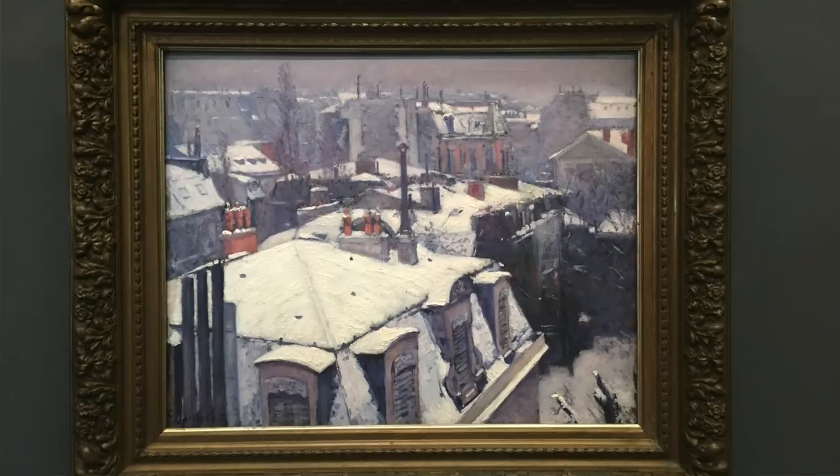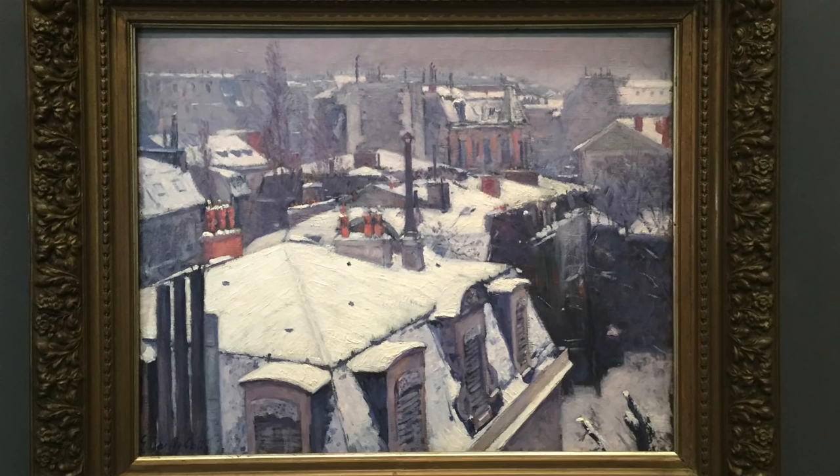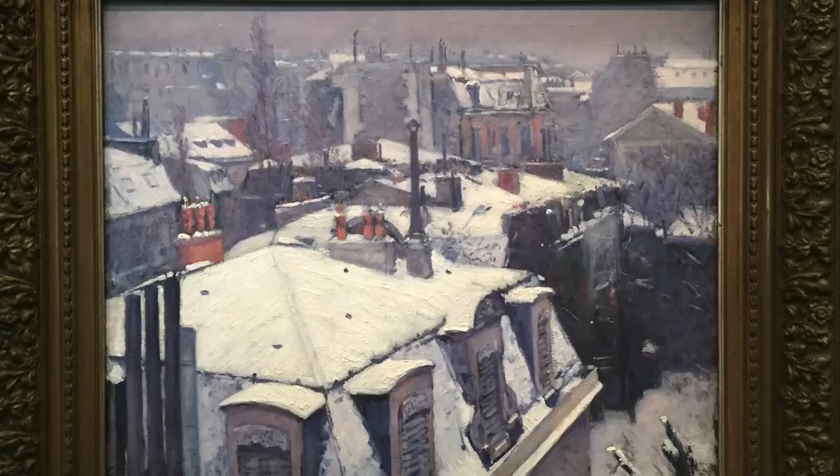All right, so one of my favorite paintings today is a painting of Paris rooftops. I really like the composition, and also how there's a really good sense of depth. The buildings in the foreground have more contrast, maybe more detail. In the back, the contrast tends to fade a bit. Anyway, I just think it's a great composition, very cool painting.